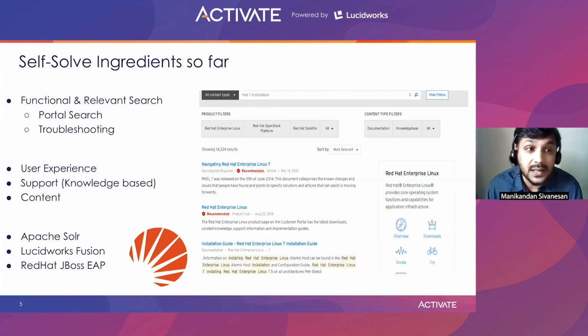The next part is support workflow. We follow knowledge-centered support, where an issue occurs and a support agent tries to solve it. They want to make sure that they solve the issue once and ensure that it is captured in structured content, so that it can be reused the next time the same issue occurs for a similar customer, and effectively be available for self-solve for future customers.